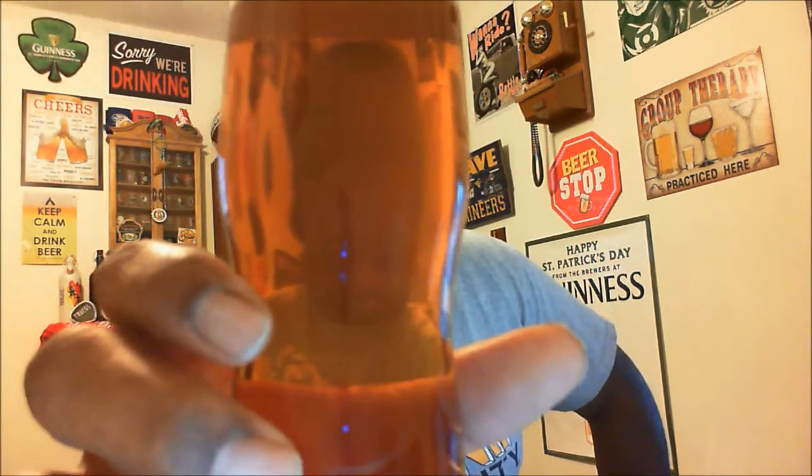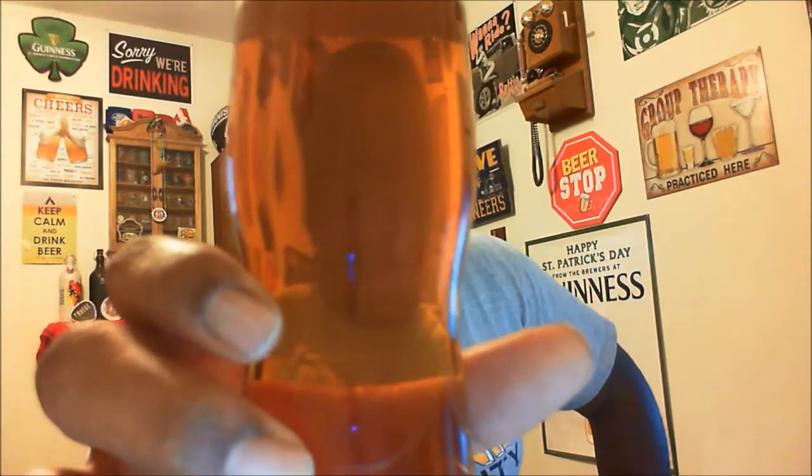When you take a look at the body, you do see a lot of clarity. I can see right through the glass, and you can see my head, which looks that much bigger through the glass. But you should be able to hopefully see some of those bubbles. Lots of lively, nice carbonation. When you get it to the light, has a nice golden, just about copper color.